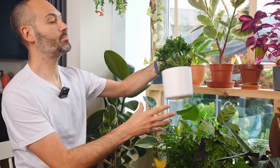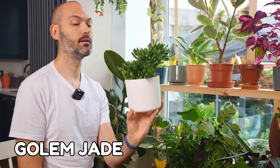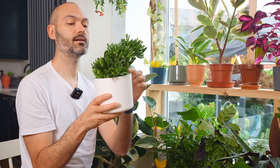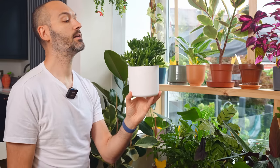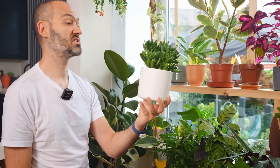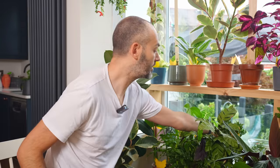Next to that is a type of jade, the golem jade. You can see why it's called a golem jade. Interesting fingers, looks like it's got, but a really easygoing plant. Featured on my list of easygoing plants recently. Nice thick trunk. It just sits there and does its thing. Hardly needs any water. Happy in that spot, gets lots of light.